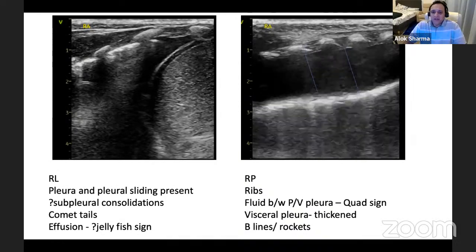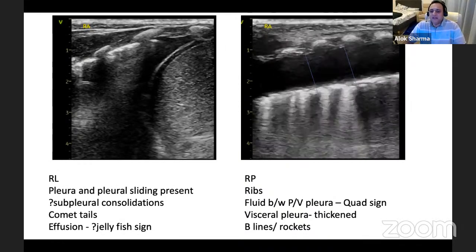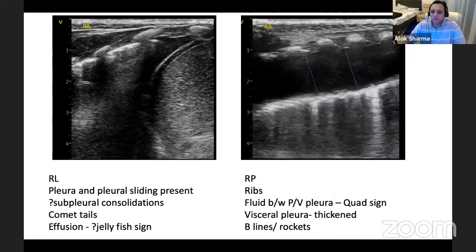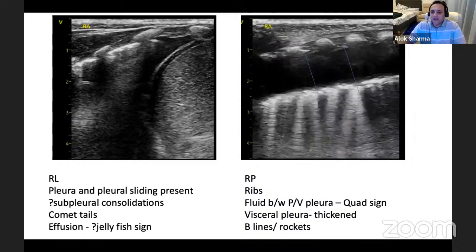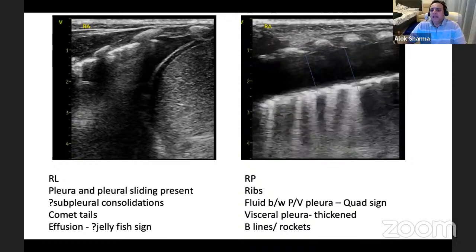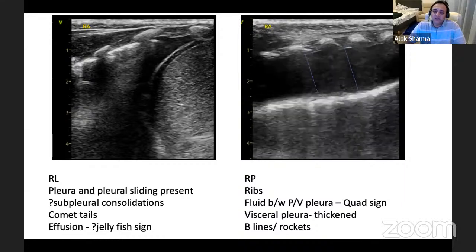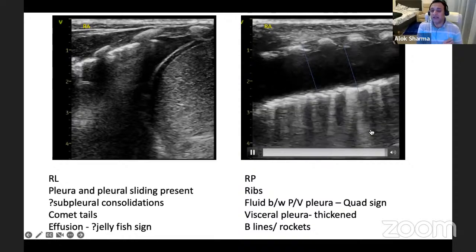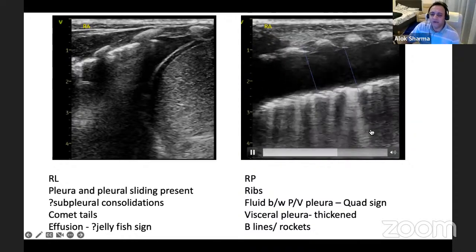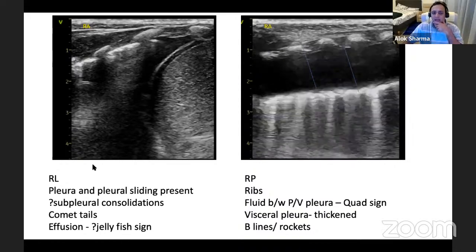So inspiration, expiration. You've got 4 centimeters here. Your lung basically has a B profile with B lines that extend all the way down. But whatever lung aeration is taking place is causing the B lines to disappear. So as you can see in that situation, the lung's a little bit better aerated. So this is not sliding because the visceral pleura is actually separated from the parietal pleura. So very good. It's a very nice image.